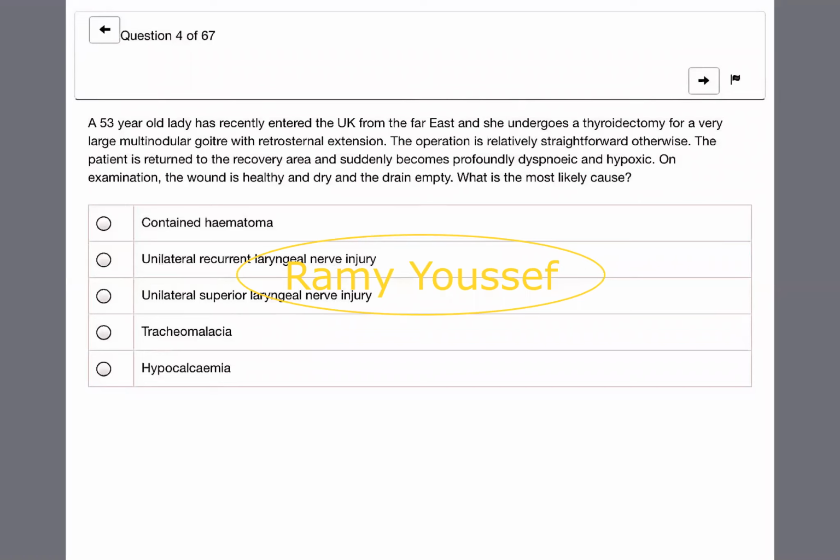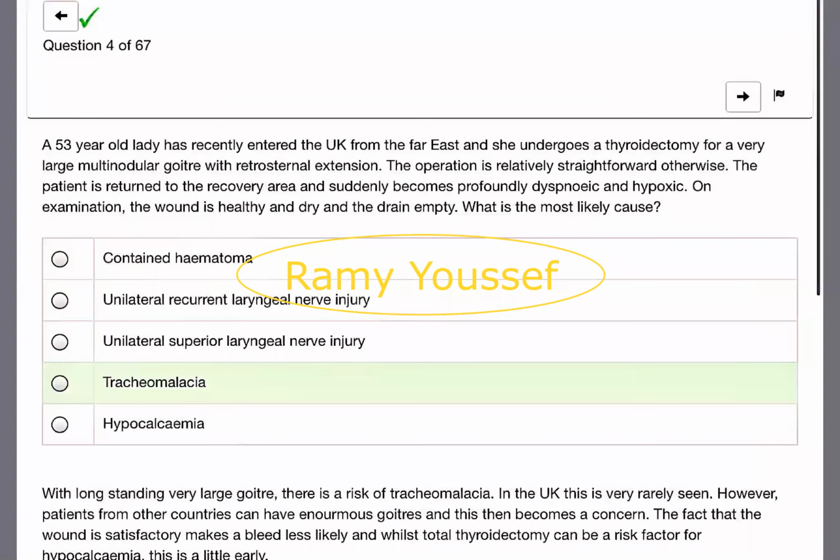I think it is tracheomalacia. Exactly. This is one of the most common complications of a big, long-standing retrosternal thyroid: tracheomalacia. In the UK, with continuous surveillance and checking of patients, all covered by insurance, they should nowadays have a good insurance system and a good health system. So they rarely find a large multinodular goiter that has been retrosternal for a long time. But that's why he said a lady recently entered the UK.